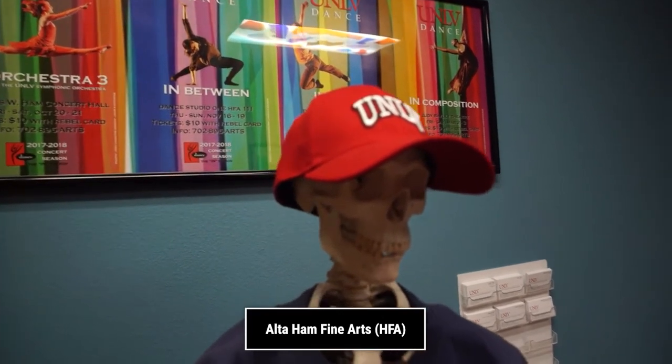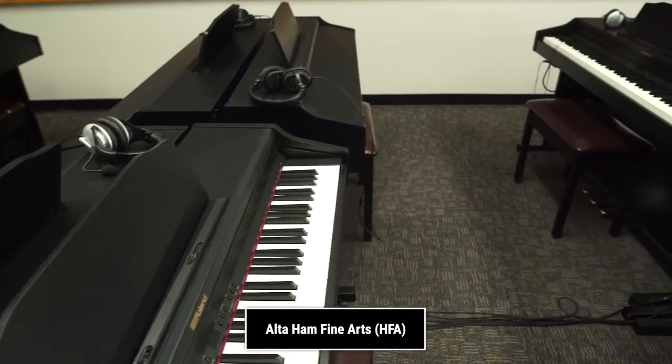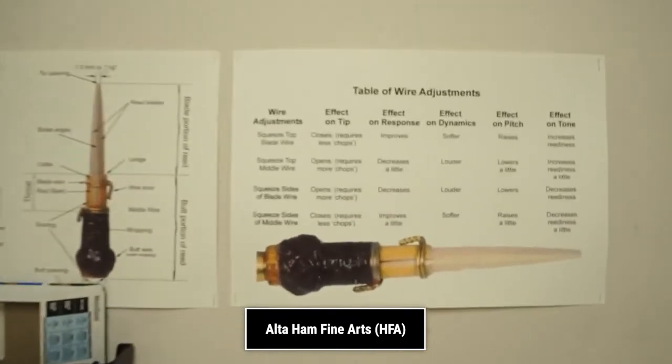Next, we'll take a look at 2 specialized rooms within our School of Music. The first is our piano laboratory, where many of our music majors take class piano. The next is our reed room, which is a very important facility for our woodwind students.